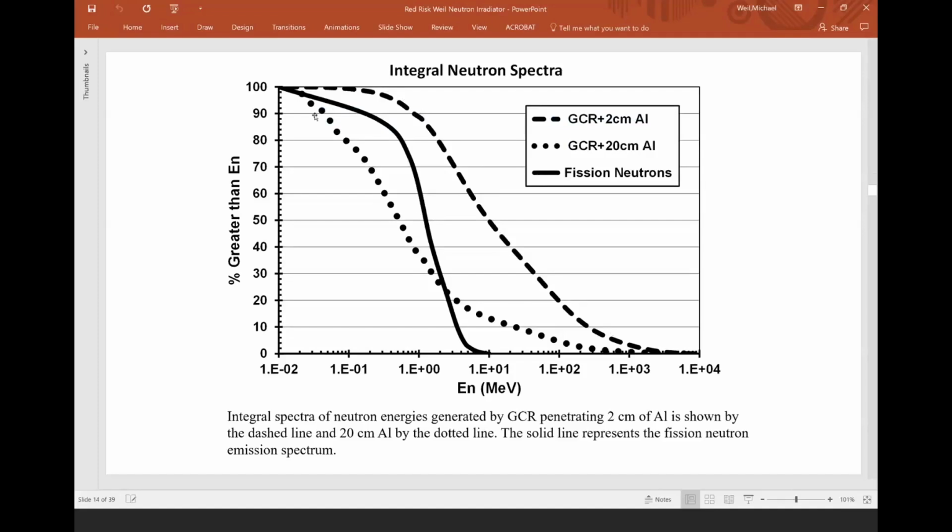This is 20 grams of aluminum shielding. And this is what you would see from exposures to fission spectrum neutrons, like the mouse experiment I just showed you. So you can see the lower energies are covered pretty well, not the higher energies.